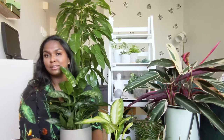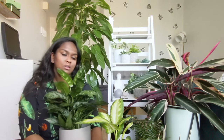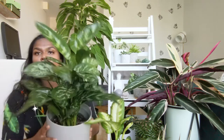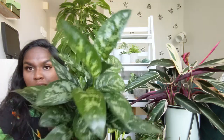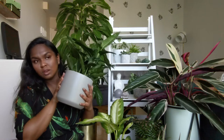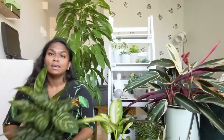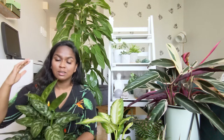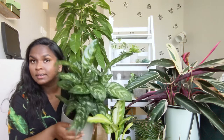The pattern on the leaves of this plant, beautiful, beautiful. This is called a Chinese evergreen. If you look closely, you can see what I mean as to why I love this plant. I bought the pot from Tiny Flower on Bay Street, and this plant is also from there. This plant, I have no other words to describe it aside from beautiful. Just wanted you to see it.